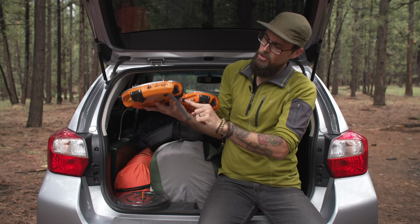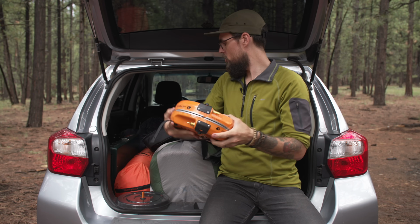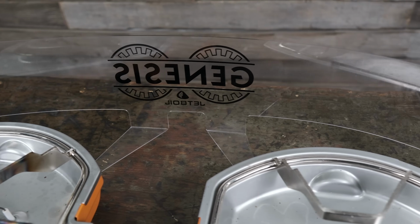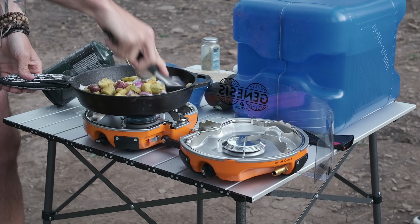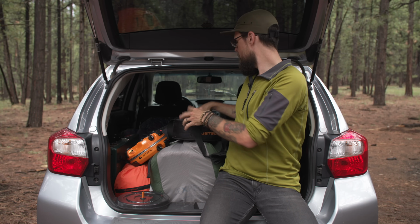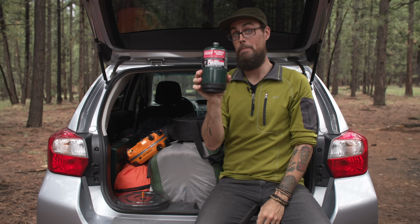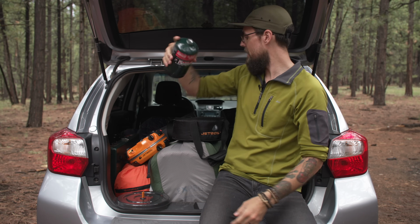And then it has these little spots that go around it that allow you to hook in a big windscreen that it comes with. So if you are in a windy camp spot for the night, you don't have to worry about the flame getting blown out and it using more gas. Just like the Coleman stove, it does use these classic green propane tanks, or you can hook it up with a hose to a bigger tank.